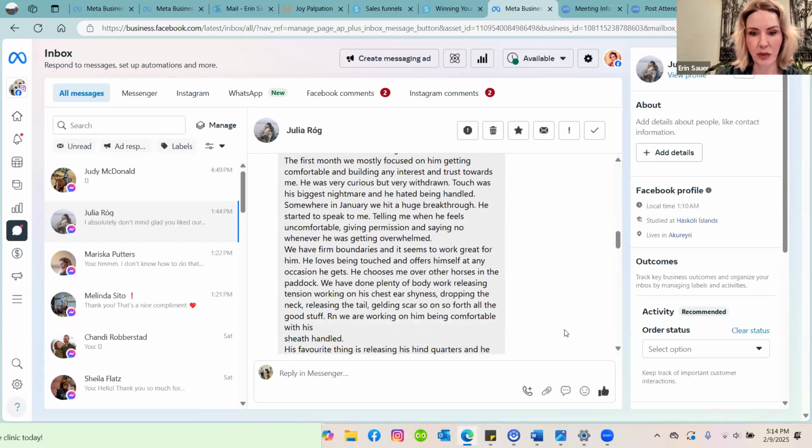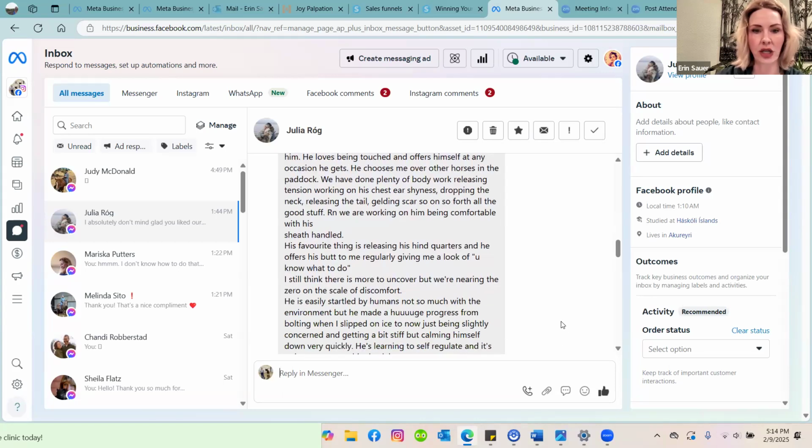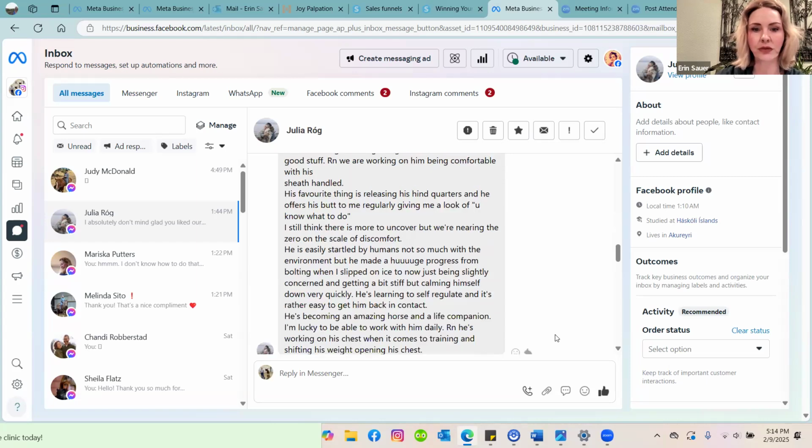We've done plenty of body work, releasing tension, working on his chest, ears, shyness, dropping the neck, releasing the tail, gelding scars, so on and so forth, the good stuff. We're working on him being comfortable with his sheath handled. His favorite thing is releasing his hindquarters, and he offers his butt to me regularly, giving me the look that says you know what to do. I still think there's more to uncover, but we're nearing the 0 scale on discomfort.